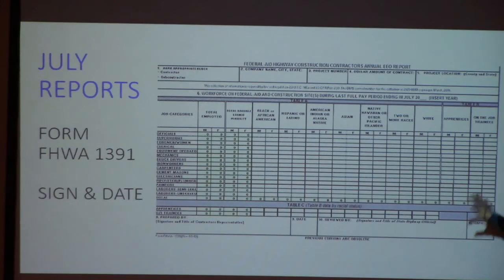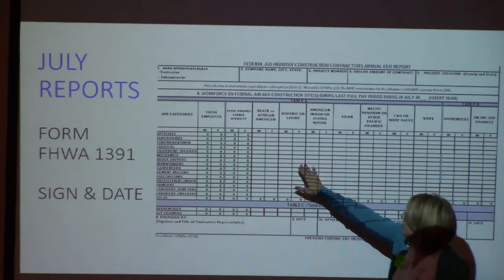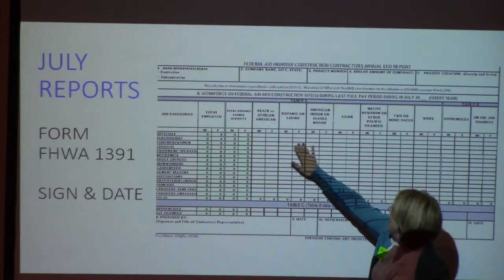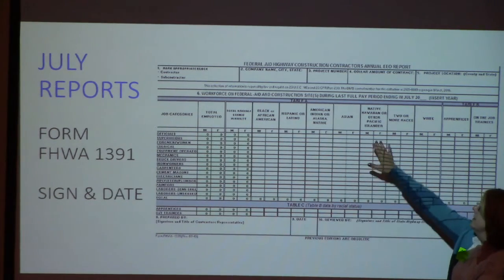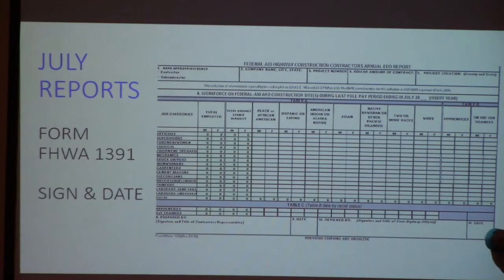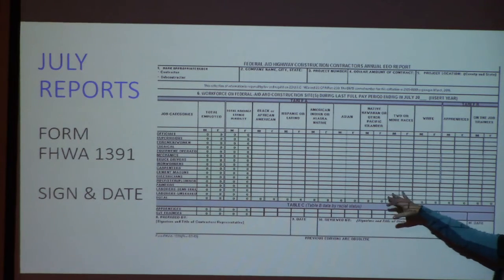The July report form kind of looks like this. It's got slots for Black and African American, Hispanic or Latino, American Indian or Alaska Native, Asian, Native Hawaiian or Pacific Islander, two or more races, and then we have white. That's all one section. Again, I don't know what you are. Don't make me guess. As a subcontractor or as a prime, your employees will tell you what they are. It's the same way as anything. I'm two or more races, put me in that one.